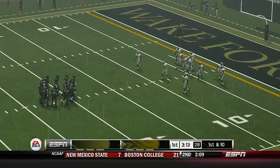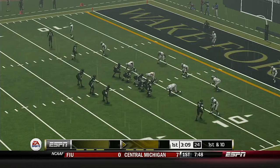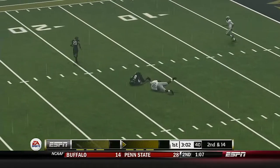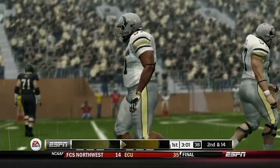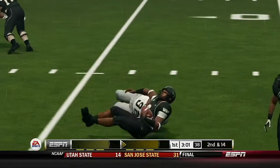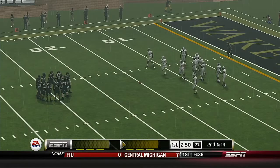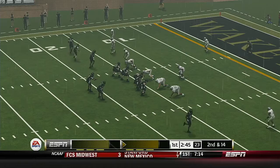So after the big pass play, we've got a first down. Bring him down at the 15. Loss of 3 on the play. That makes it 2nd and 14. Demon Deacons on this wide receiver down there on the sideline. Looks like he's warming up. Good to see that he might be able to get back in this game.